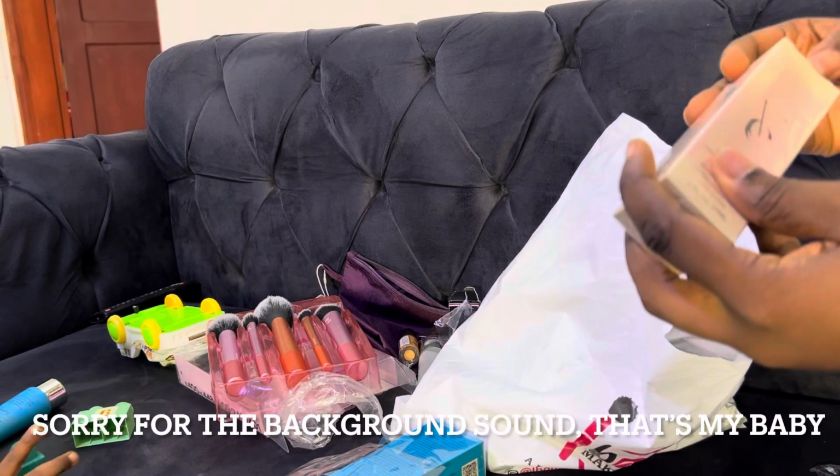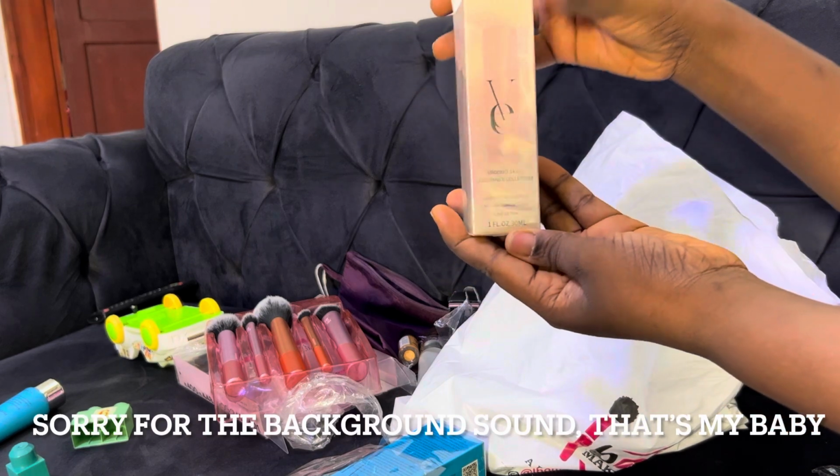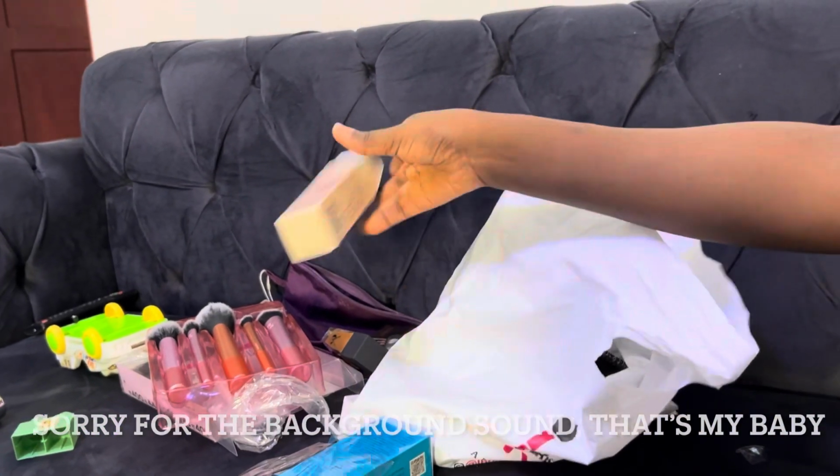Okay, so this is my foundation, V Beauty. They call it second skin, something like that. So this is the one, because V Beauty has different grades apparently. This is the one that I think blends with the skin very well.